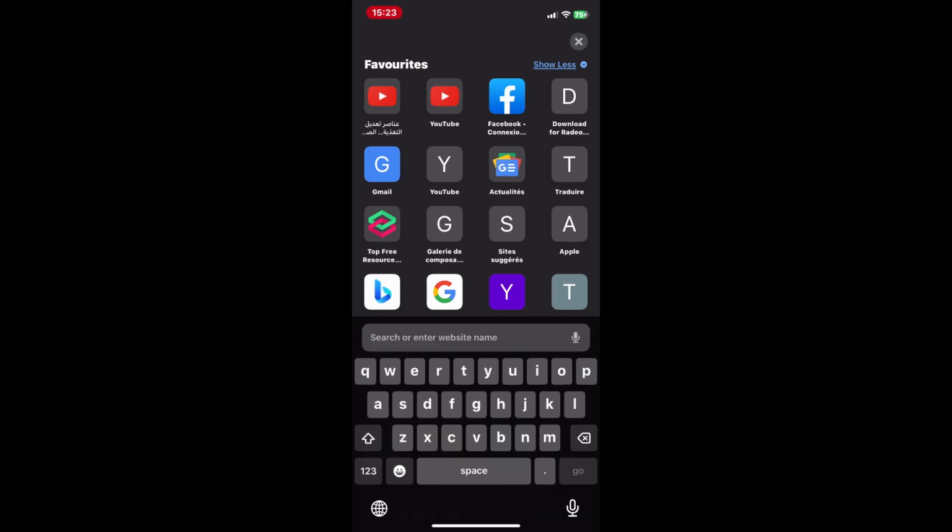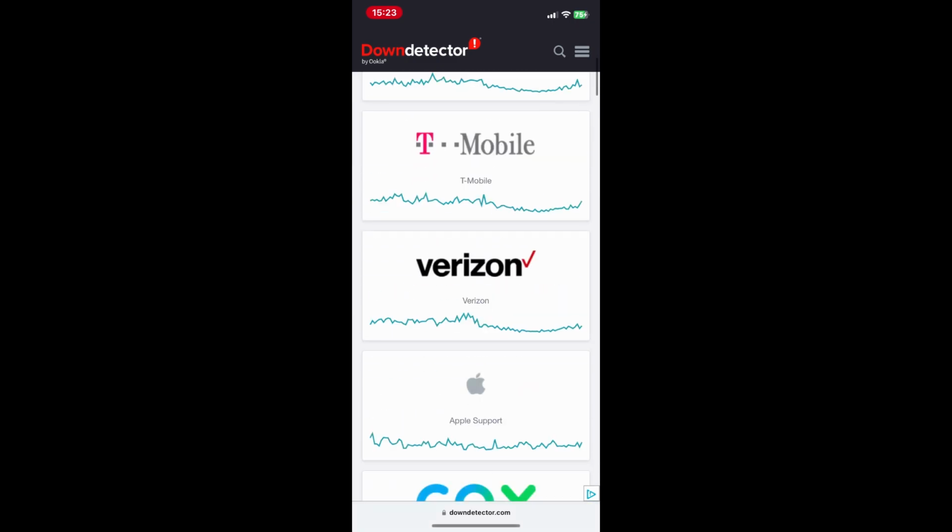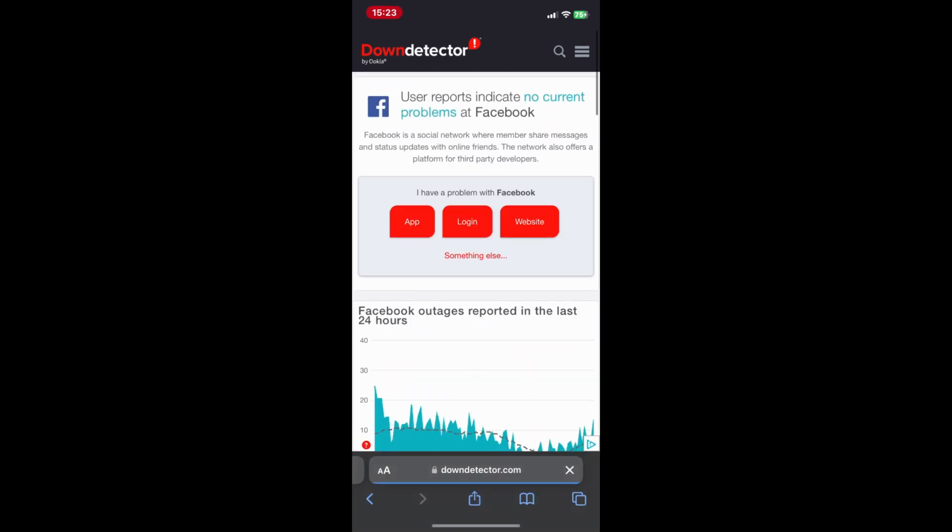Then try to re-log into Messenger. So open Messenger, go to your profile settings and log out. After a few seconds, log back in. And that's it. By following these steps, you should be able to fix the "waiting for this message. This may take a while" issue in Messenger.